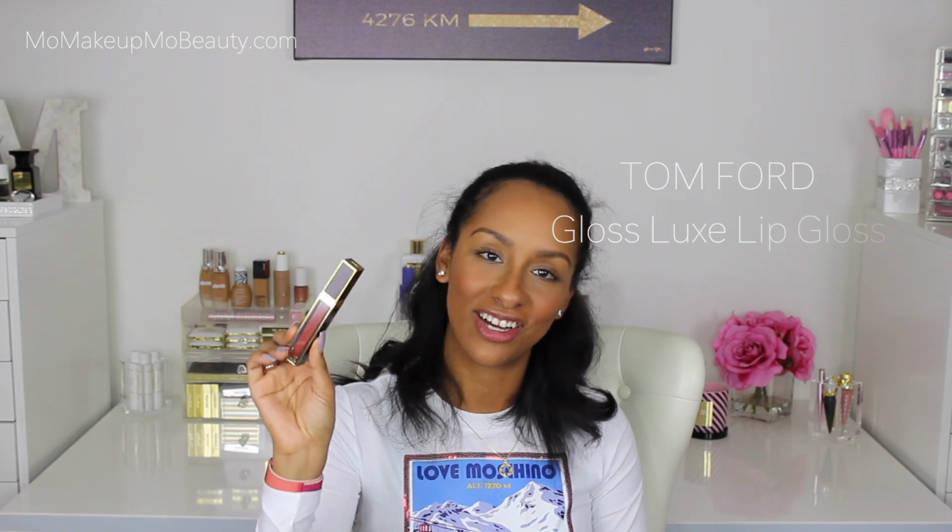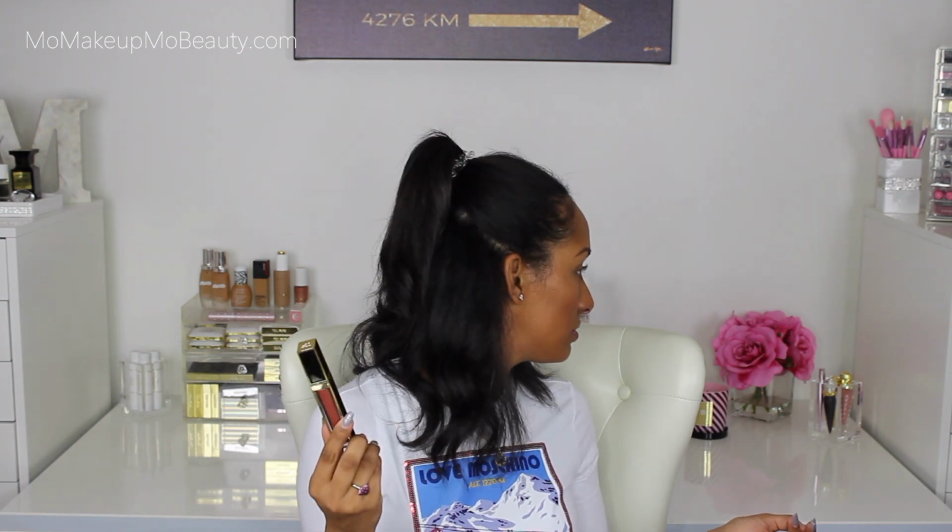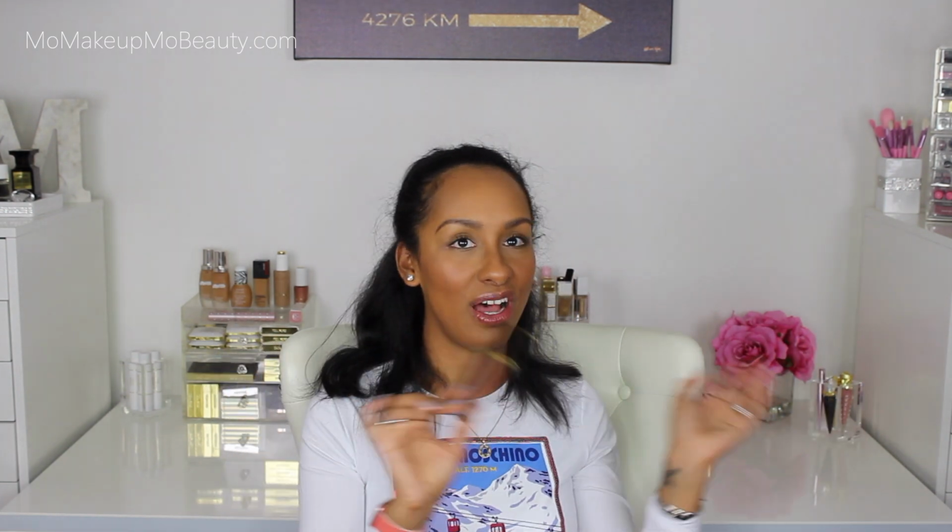The Tom Ford Gloss Luxe Lip Gloss. It is so good. This was what I had on. I must have talked it off. It's such a comfortable formula. The colors that they have are beautiful. It's not overly opaque. It doesn't feel sticky and goopy. It's super luxe. It's got to be the most luxe lip gloss I have, other than the Christian Louboutin. I think this and Louboutin are neck and neck. But anyways, beautiful formula.